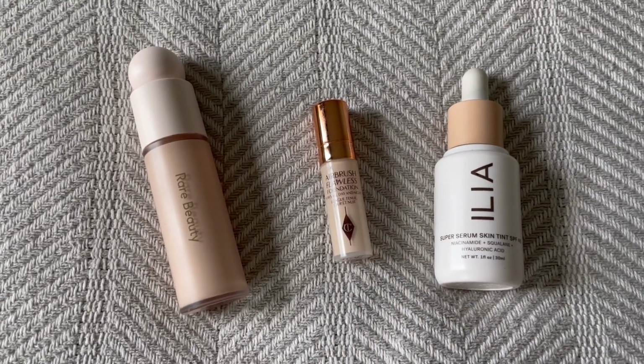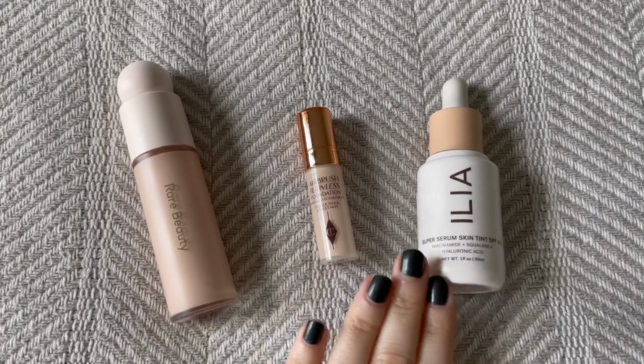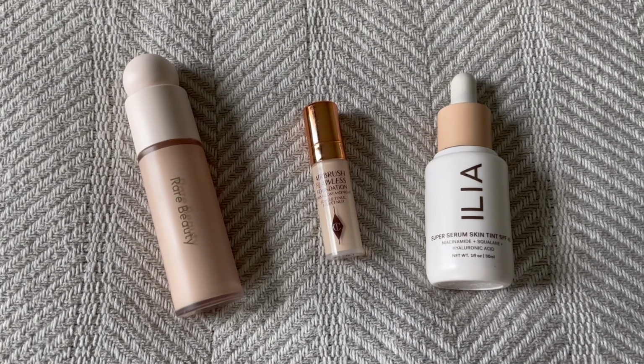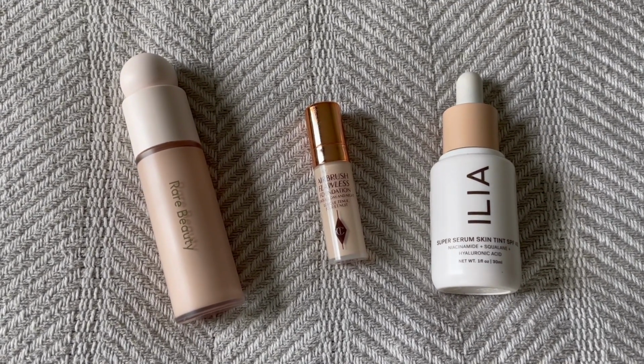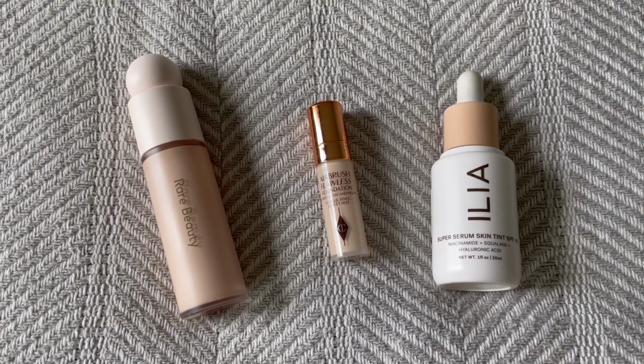My ultimate goal is 3. I have 3. I like having a full coverage, medium coverage, and light coverage option. That way I have all my bases covered. And if I want something in the middle of any of those 3, I can always mix them together. So very happy with this right now. I'm pretty proud that I've got it at 3 and I'm keeping it at 3.